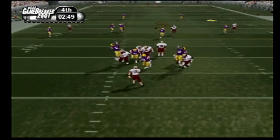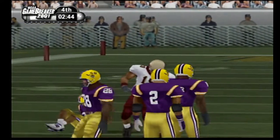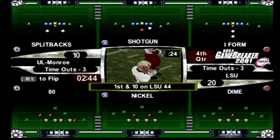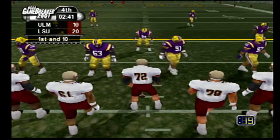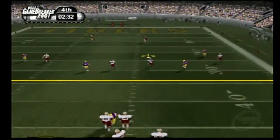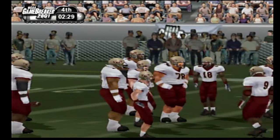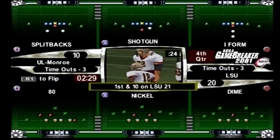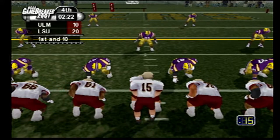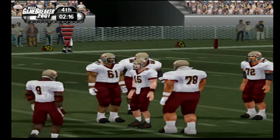He's back to pass. Number 19 has it. Red 22. Receiver has it. Blue 47. Hot. He wants to crank it up. Terrific coverage downfield. Well covered. Good coverage on the pass.